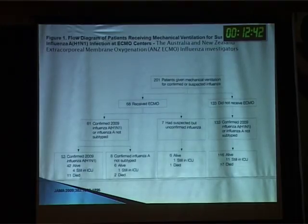This was a large ECMO registry of Australia and New Zealand centers, which had H1N1. I'm coming to H1N1, it's used in H1N1 pneumonia. So this was a large registry of these two countries, 201 patients with either confirmed or suspected H1N1. 68 received ECMO, 133 did not receive ECMO. Out of the ones which received ECMO, 61 had confirmed H1N1 either on PCR or on culture, and 7 were suspected to have had influenza A, but the subtyping was not done.